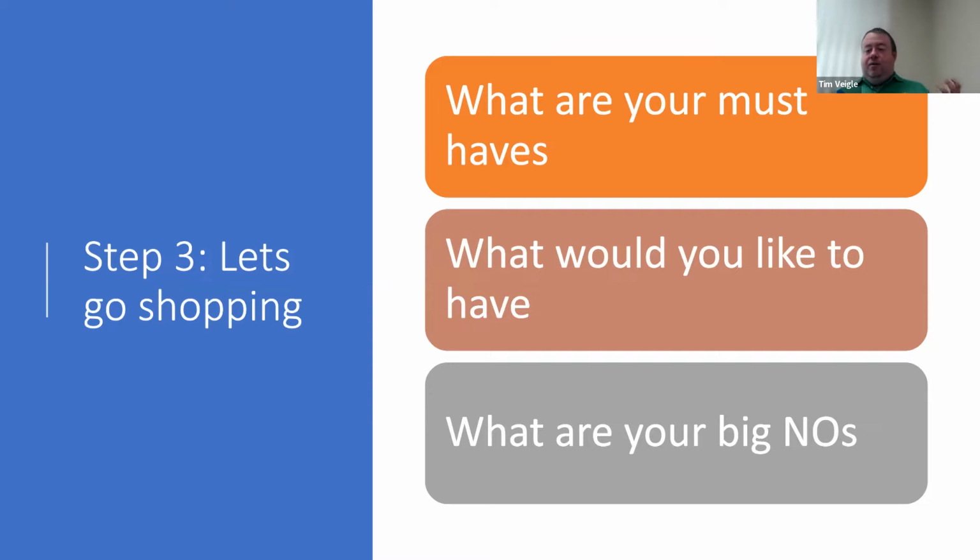So what are your must-haves? I have to be in the school district. Could be a must-have. What would you like to have? It'd be nice to have a pool, but not necessary. And what are your big no's? I cannot live on the second floor in a high-rise. So these are certain things you put in there.